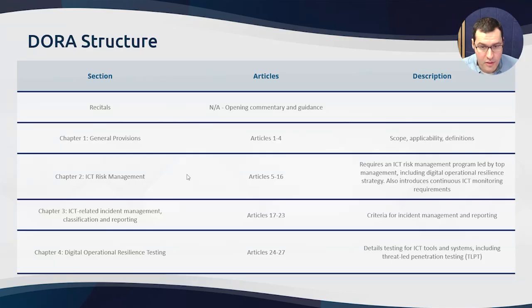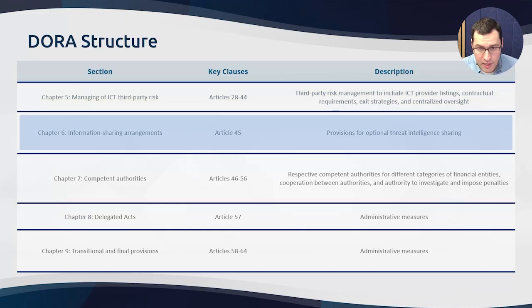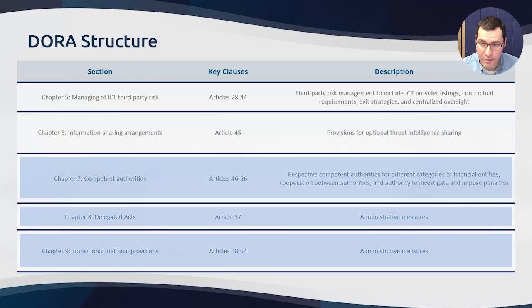So moving into chapter 5. Chapter 5, that's really the last pillar, which is third-party risks. So I'll talk through a lot of key requirements in the supply chain. From there, it's more implementation, administrative type things. So there's some information on how threat intelligence should be shared, who's given the authority to collect that, and then chapters 7 through 9 are really about just who the authorities are and how this is going to be ultimately passed into law and when it becomes effective.